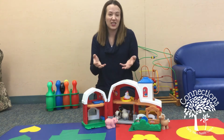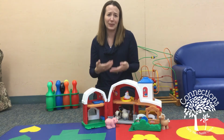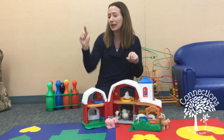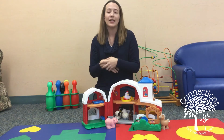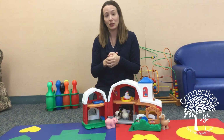Or you can even just take all the animals into the bath. We use bath time as an example quite a bit. You can put them all on the edge of the tub and have them all jump in. They all want to go in the tub. They're going to go in. An activity like that is really great because there's a lot of repetition in there. And the more you repeat a new word, the more likely your child will be to use it.